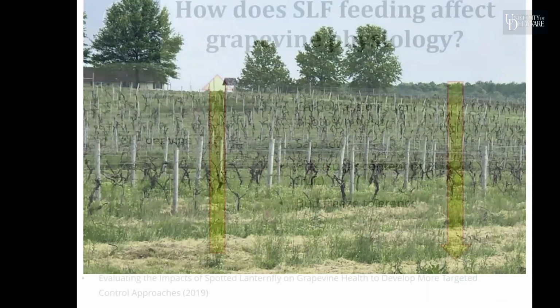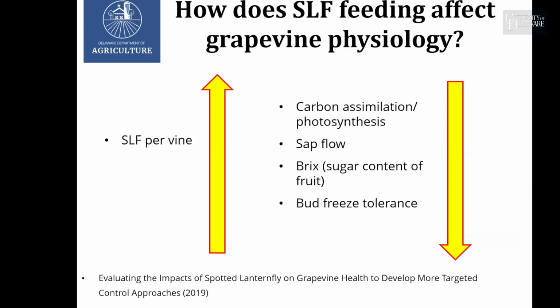So this is a big concern for Pennsylvania and for a lot of other states as well. We do see them feeding on other plants and causing dieback, like black walnuts. But their effect on grapes is really dramatic. There's been some research, it's been a few years since they've been here, so we're just starting to understand what their effects are on grapevines. This is from a paper called Evaluating the Impacts of Spotted Lanternfly on Grapevine Health. You can see the title down at the bottom.